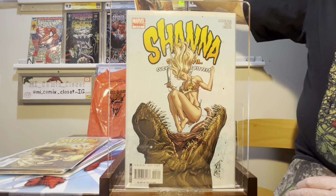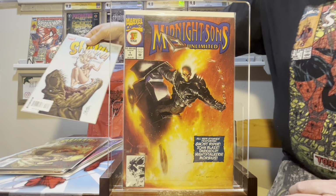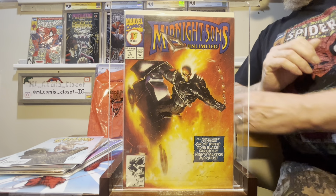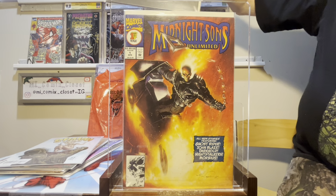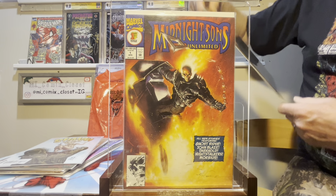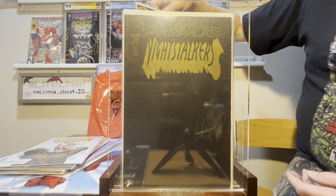And then I have this Midnight Suns Unlimited number one, which I just grabbed for a dollar. It's a nice looking book. I know I have a copy of it, but it's an awesome cover. I believe the Midnight Suns are going to be coming up when they do Blade, which is why I also grabbed this Night Stalkers. Number, what is this? Is this number one? Look. Well, this is Night Stalkers 10, and I have that graded in a 9.8. I think I had that up last week or the week before.